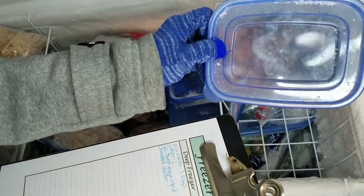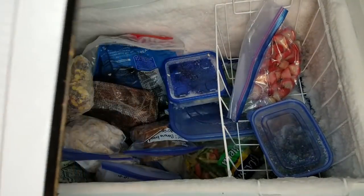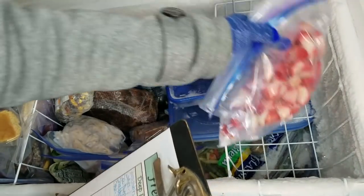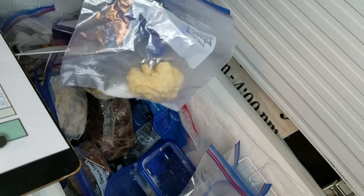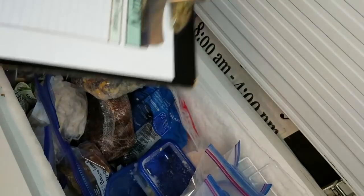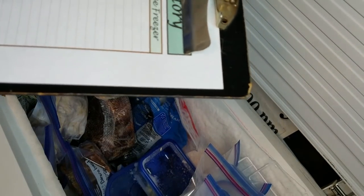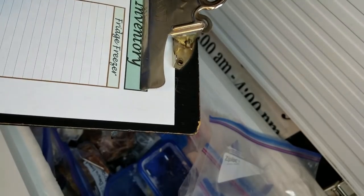Okay, I found another breakfast meal prep bowl that I made probably a couple months ago. And hey look, I found some strawberries. Awesome. That's probably been in there for a very long time. To the other side, I think that's a biscuit. I have a huge habit of not labeling my bags. I know I tell you guys all the time, label your bags, but I sometimes forget, and that's not good. So here's some banana bread, I think.